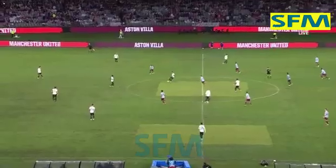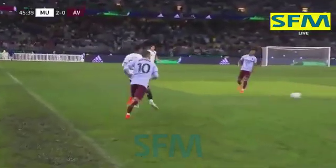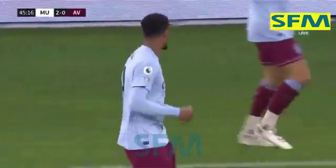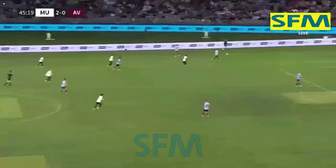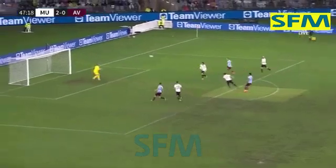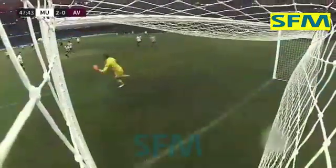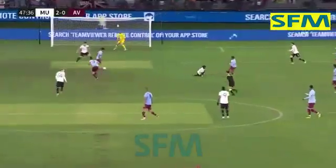Here we go then for the second half, and Manchester United, can they continue the pattern of the first when they just had too much for a below par Villa? Now Watkins goes for goal. Well, from our position it looked pretty close, but De Gea didn't seem that worried.